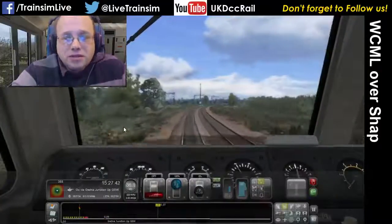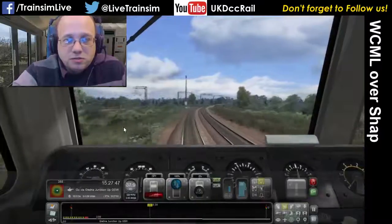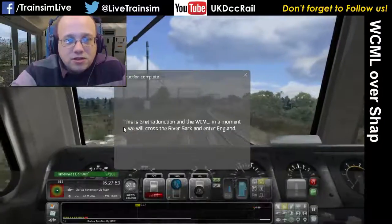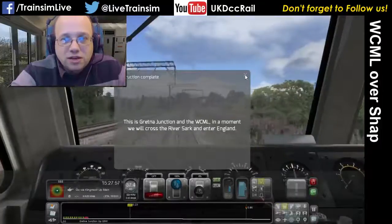Yes, there are rules for when you're supposed to sound the horn. So essentially, when there's a whistle board, you see the signs with a W on them, you're supposed to sound the horn. This is Gretna Junction and the West Coast main line. In a moment, we'll cross the River Sark and enter England.